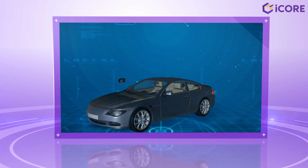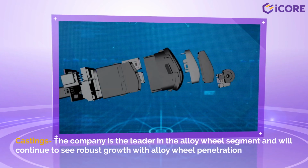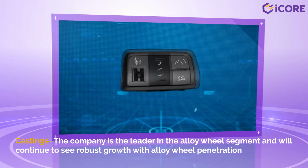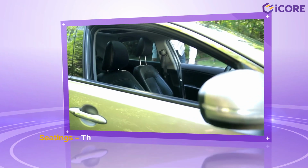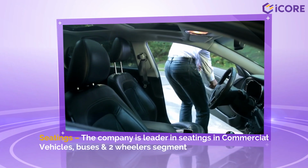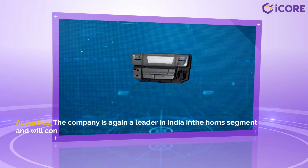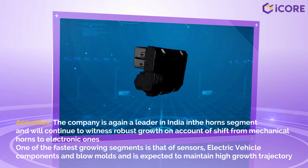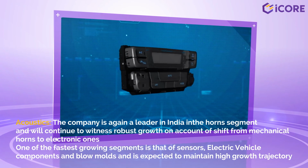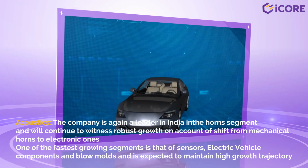Third, castings. The company is a leader in the alloy wheel segment and will continue to see robust growth with increase in alloy wheels penetration. The fourth segment is the seating segment. The company is a leader in commercial vehicles, buses and two-wheeler seating segment. Fifth, the acoustics. The company is again a leader in India in the horn segment and will continue to witness robust growth on account of shift from mechanical horns to electronic horns.